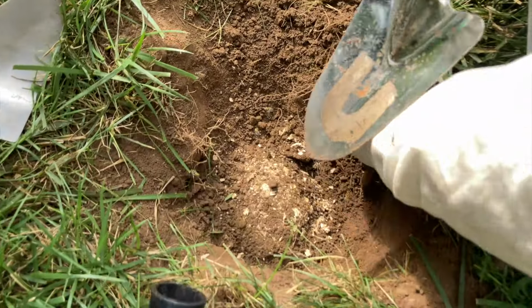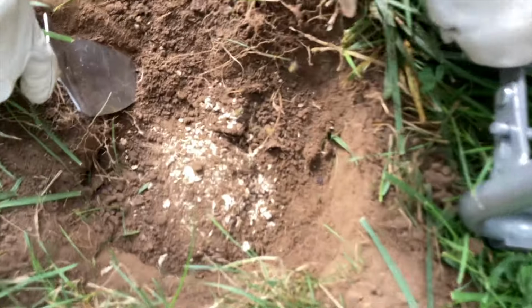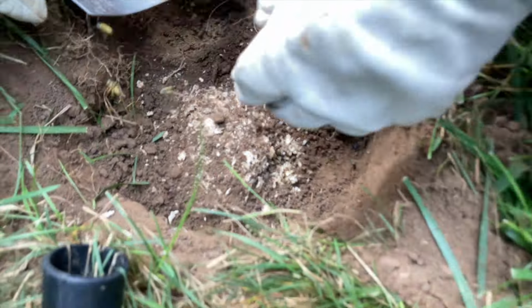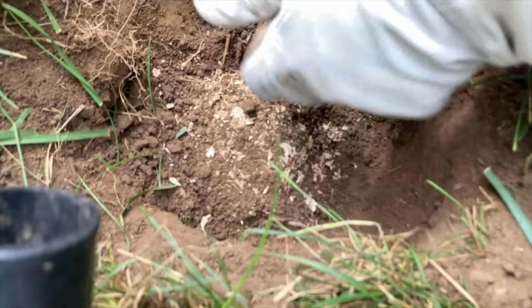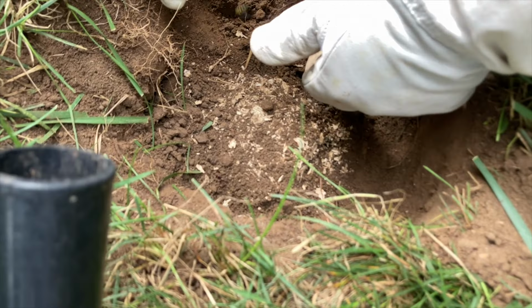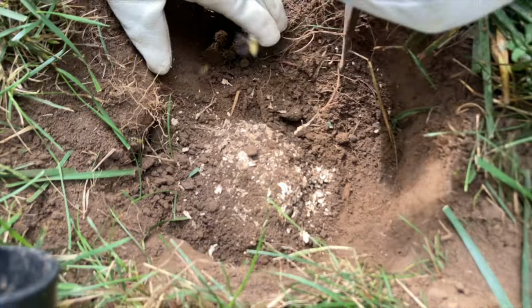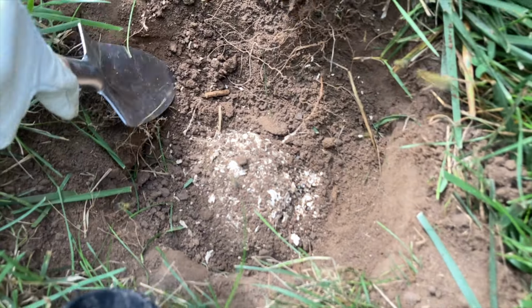That looks great. Always keep it out of the grass and debris. All right, you can start digging a little more aggressively around the edges. Try to figure out where the boundaries of this nest are.